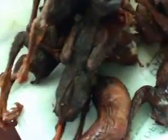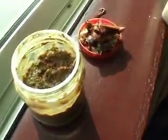So this is a traditional Cambodian delicacy right here. You can see the feet, the heads, everything else. This is pretty common on the streets in Phnom Penh, and Thailand too. In Thailand, they eat worms.